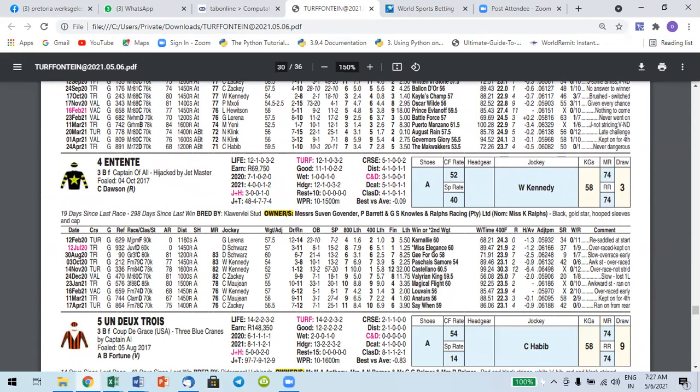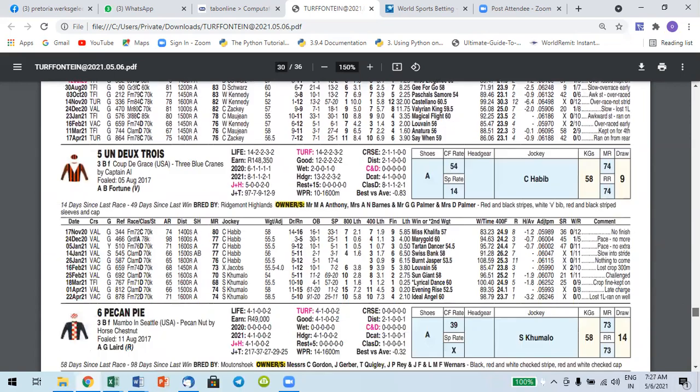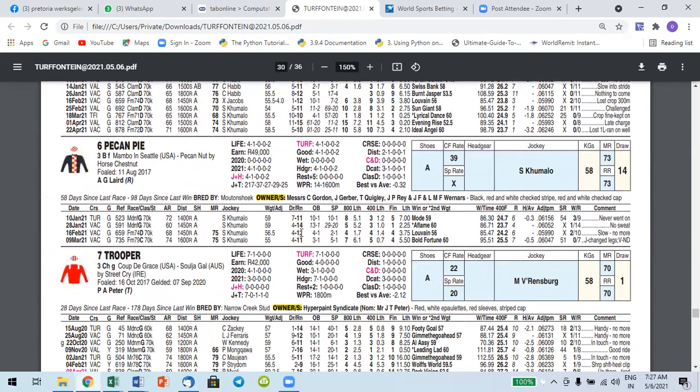And then my other selection is number 6, which is Pick and Pie. Freehold filly has only had 4 runs, but is drawn 14. But for the draw would have been my first selection. But it's going to find it hard to win from that draw. But certainly, maybe Samanga Gumalo can do some magic. But I think this horse will be involved when the photos are taken.